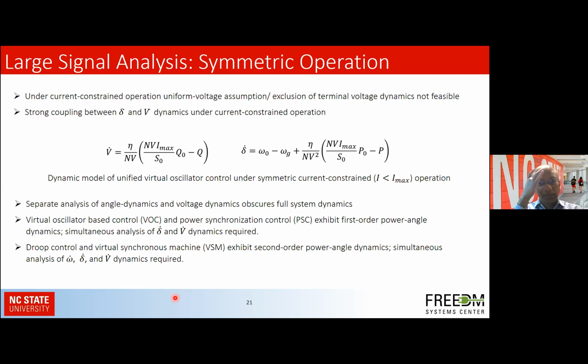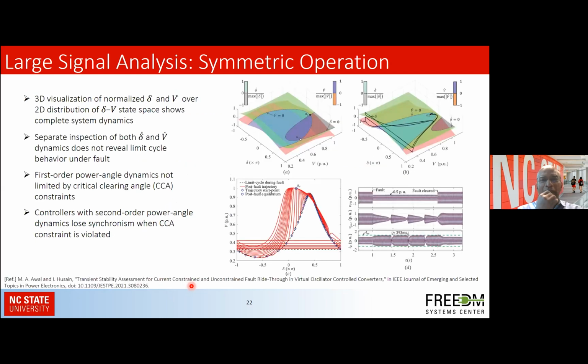We have been working on some virtual oscillator control methods, and others have done a lot more work prior to us, also a lot. So the VOC-based methods and the power synchronization-based methods exhibit first order power angle dynamics, simultaneously analyzing the V delta and the angle dynamics, whereas droop and virtual synchronous machines exhibit second order power angle dynamics, which makes it more challenging because the order of the system increases further. So I'm showing you an example from our paper in this transient stability assessment noted here at the bottom.